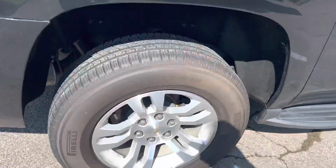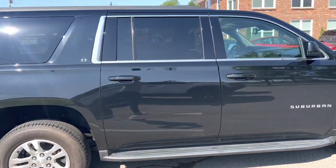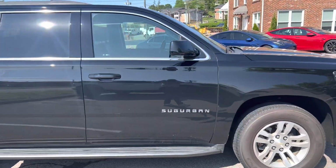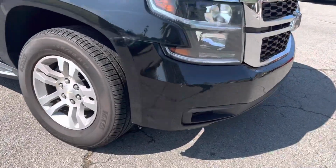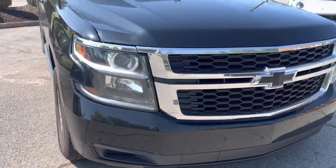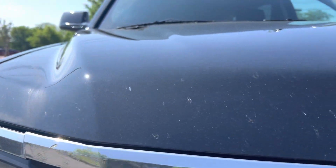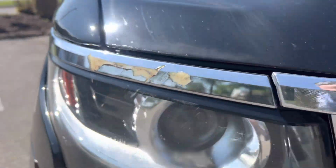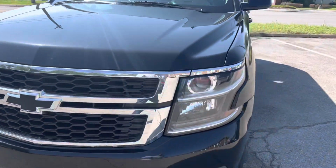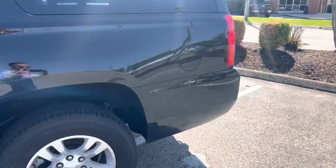Again, you can see in the sunlight. High dollar Pirelli Scorpion tire. Again, as expected, I mean, you can see some touch-up spots. Hood looks good, nothing out of the ordinary. A little bit of peeling there on the chrome, fairly common for the Silverados, Suburbans, Yukons. Show you inside.